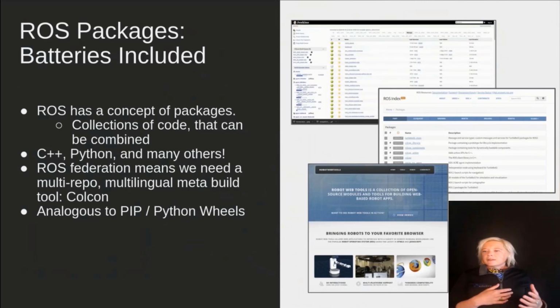ROS2's build tool is called colcon. It basically allows you to interleave these sorts of builds, take all of these different packages and build a system that you'd like to see in the world. The rough analogy I like to make is ROS packages are kind of like pip for Python, right? You can kind of go search for a ROS package. We actually host a bunch of binary packages on index.ros.org, and you can go take a look. And if there's something you like, something that you can use, you can go and pull down that binary, and your robot is ready to go.